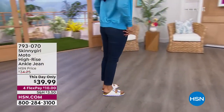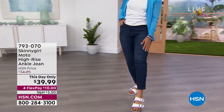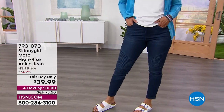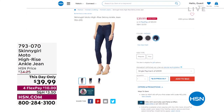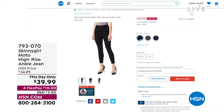Okay, so there's the Moto. Thanks, Val. So there's our Moto. It is, again, skinny girl. Moto high-rise ankle jean, $39.99, this day only. It looks like I do have three colors floating around somewhere. So we have four FlexPays. We have black, we have gray, and then Val's wearing the indigo. So those are our three options. And again, I'll go through all the details, but just so you'll know, you've got 2 hours to take advantage of the savings. So that's gonna be a very limited amount of time.